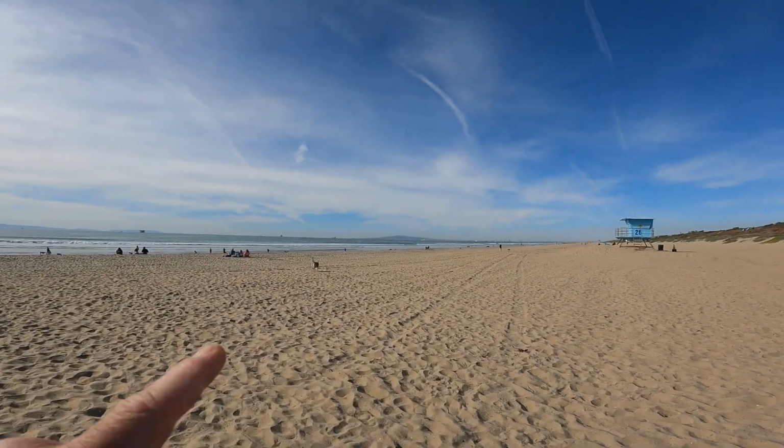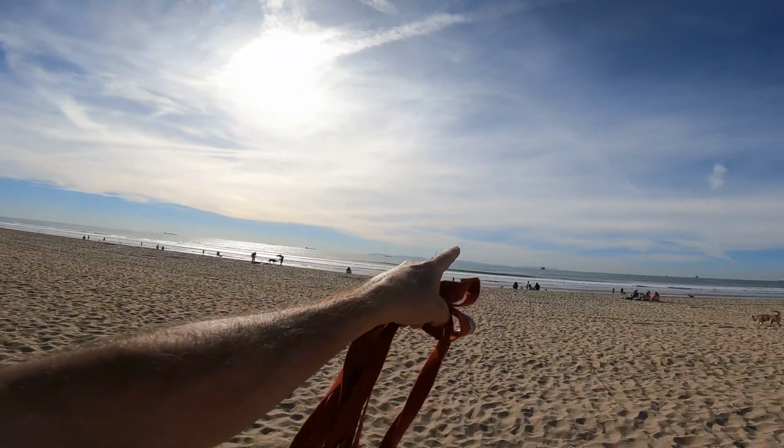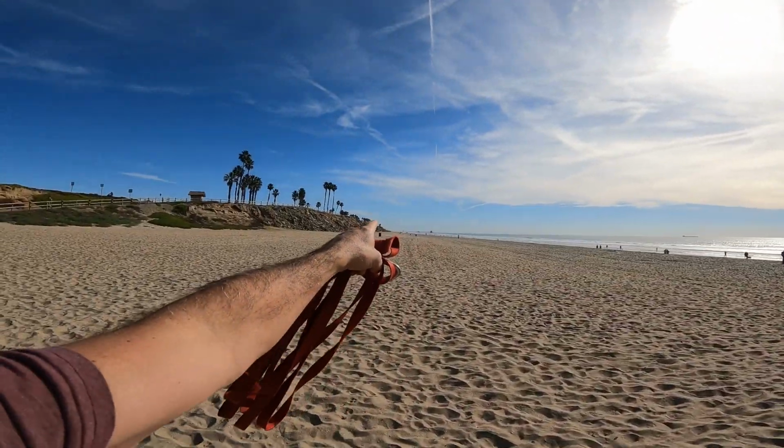So that's where I grew up, Huntington, Orange County, Newport Beach, all along here. It's an amazing day. It's pretty clear, actually. You can see Palisades way out over there, and that's Catalina Island straight out there, and that's the Huntington Beach Pier. And yeah, we're just gonna have a good day.